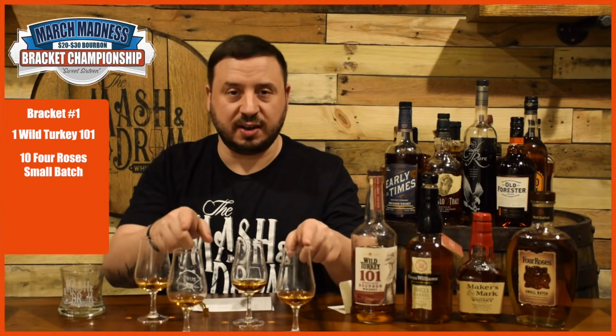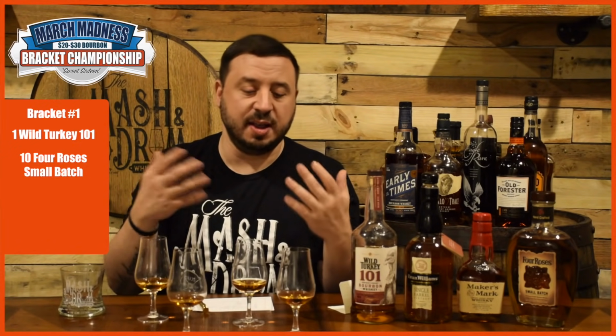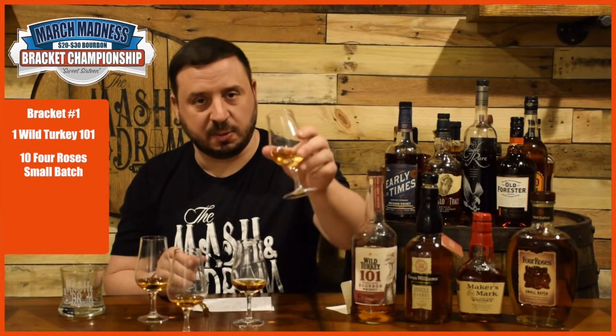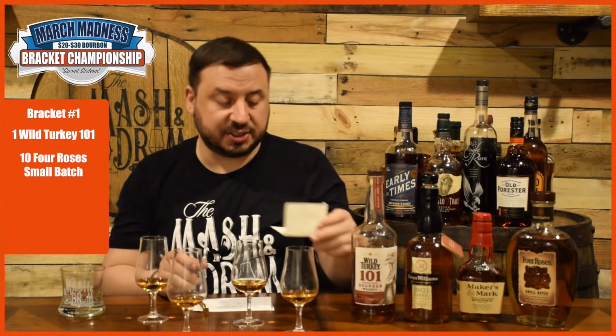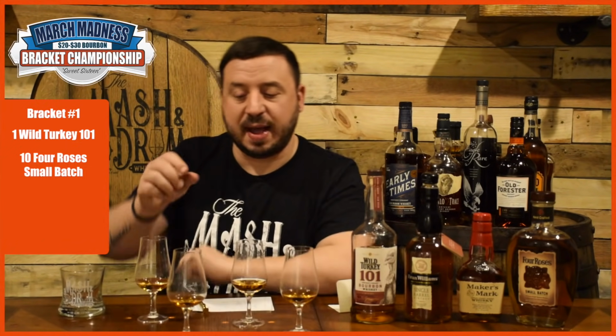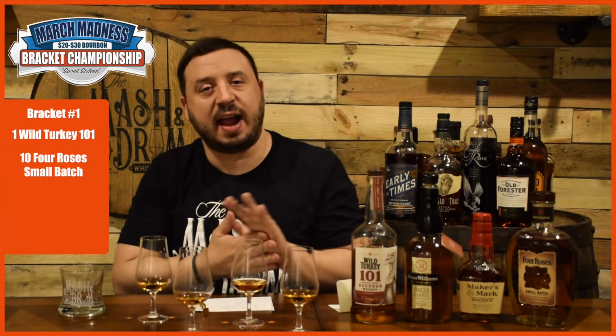So number 1 and number 3 are moving on, which is what my guesses were, between the Four Roses and the Wild Turkey 101. So let's see, number 1 here is letter C. And letter C is, yes, the Four Roses Small Batch. So Four Roses Small Batch, and that leaves letter D, which is Wild Turkey 101. Moving on to the next bracket.